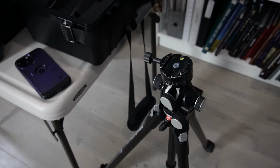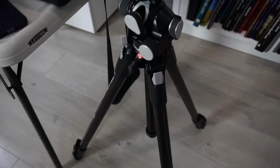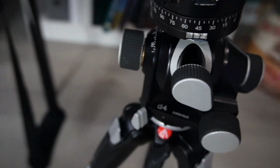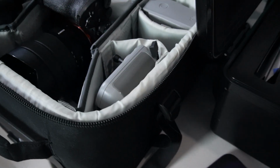Next, the tripod. Tripod goes with me on every shoot. I shoot on a tripod on all interiors. So we have the Manfrotto carbon fiber. We have the Arca Swiss D4 head with all the gears and everything. Awesome. So let's go back to our gear in our bag.